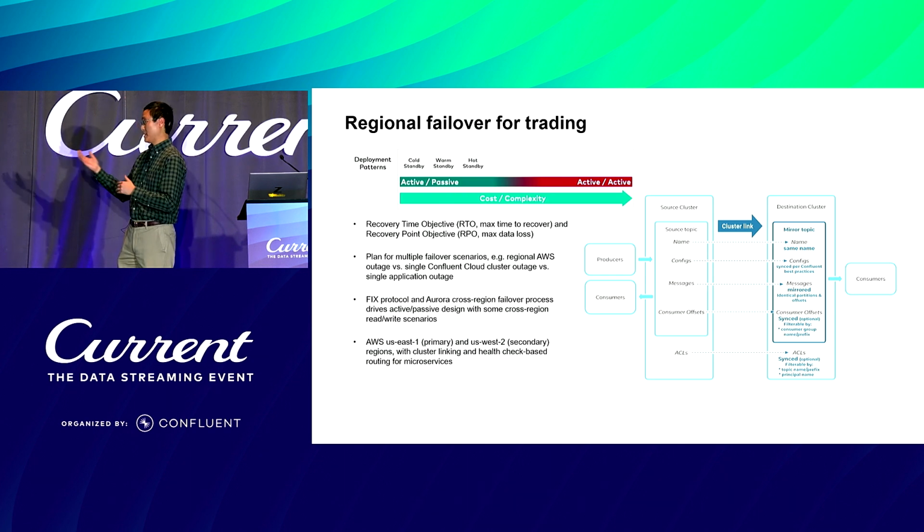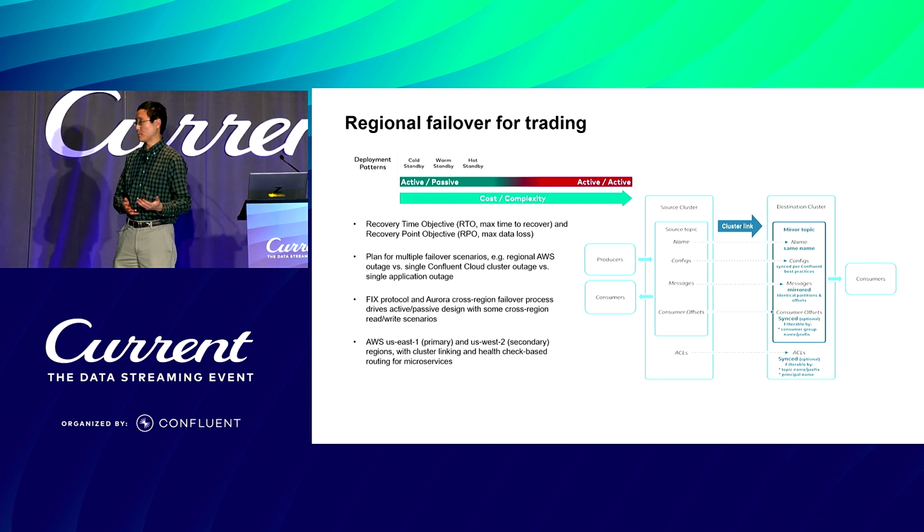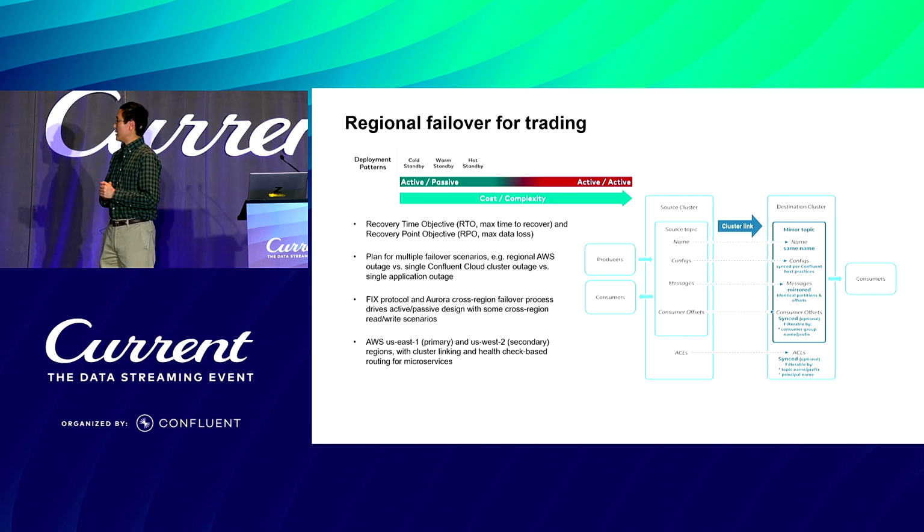The other piece I'll mention is that we are using regional topic names. Those of you who are familiar with cluster linking are probably familiar with the failover and promote patterns if you use a single topic name across both regions or both clusters. We've decided to go with separate topics and regional topic names, and that has also influenced our design a little bit.